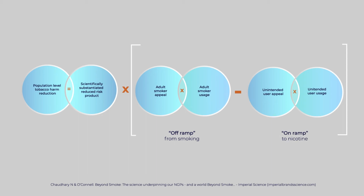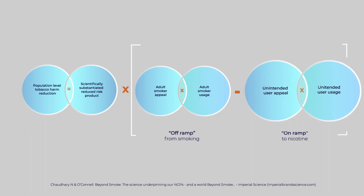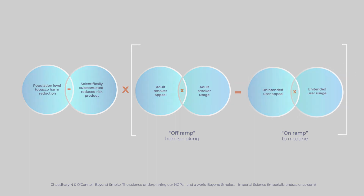What this modified equation shows is that for a given product that has a profile that is reduced risk compared to a combustible cigarette, only if the rate of off-ramping far exceeds the rate of on-ramping can tobacco harm reduction be realized. If it's the other way around, and the rate of on-ramping exceeds the rate of off-ramping, then the creation of new nicotine users negatively impacts population-level tobacco harm reduction. Of course, the ideal scenario is that there are marketing controls in place to ensure that there is no on-ramping with your product at all.